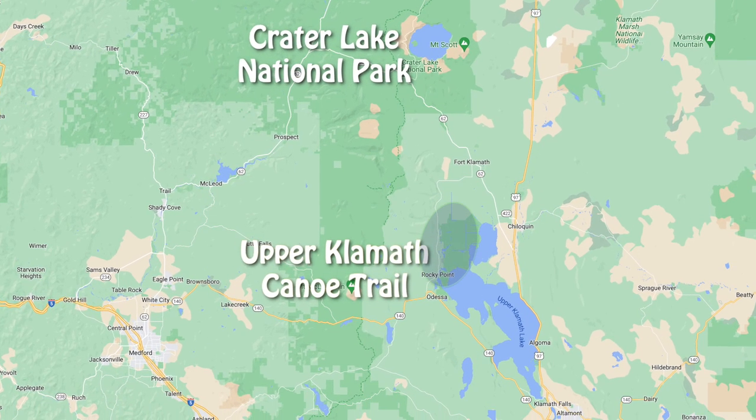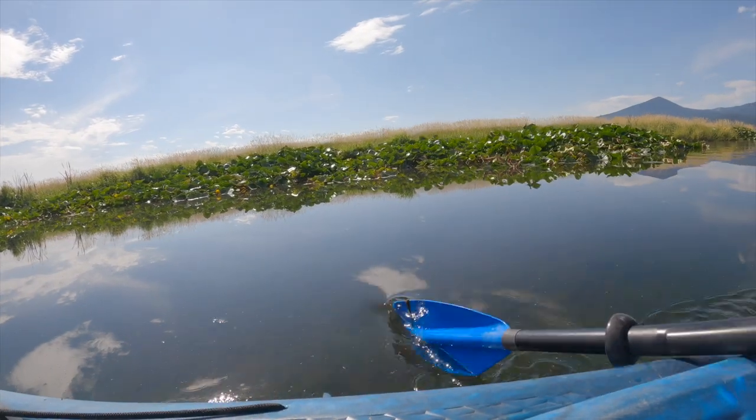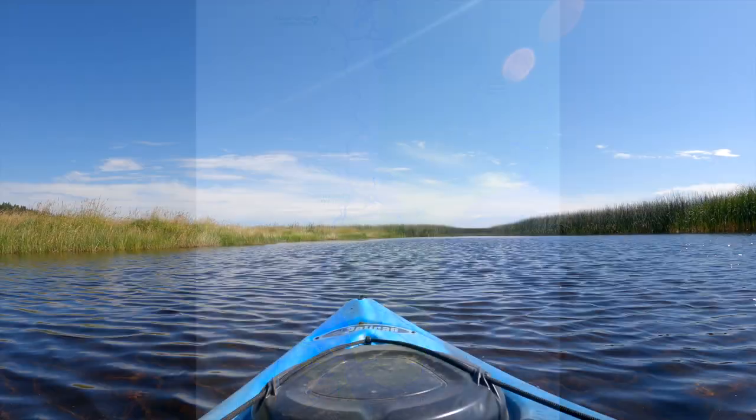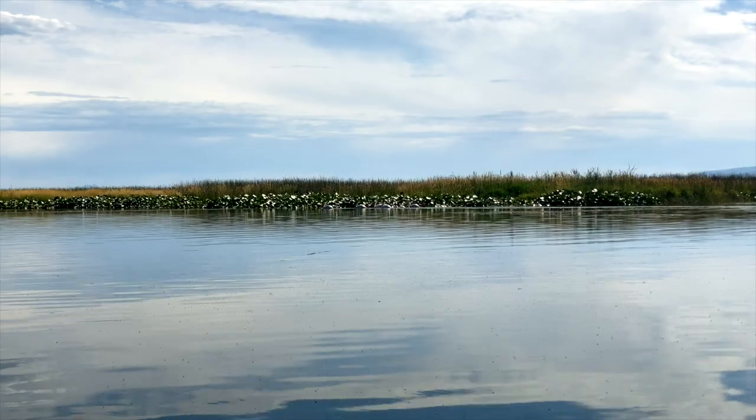The Upper Klamath Canoe Trail is located just south of Crater Lake, and it is divided into four sections: Malone Springs, Crystal Creek, Wocus Cut, and Recreation Creek. In this video, we're going to put in at the Rocky Point Marina and head north.